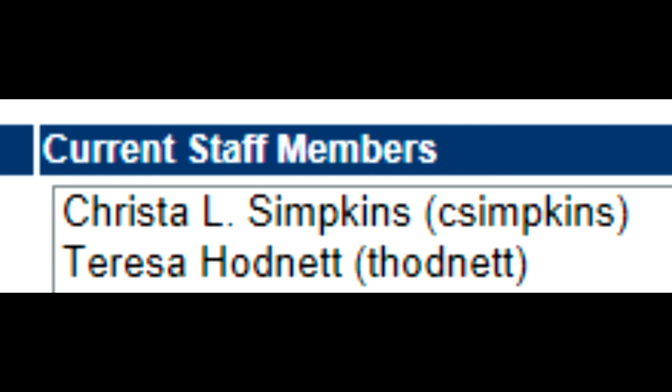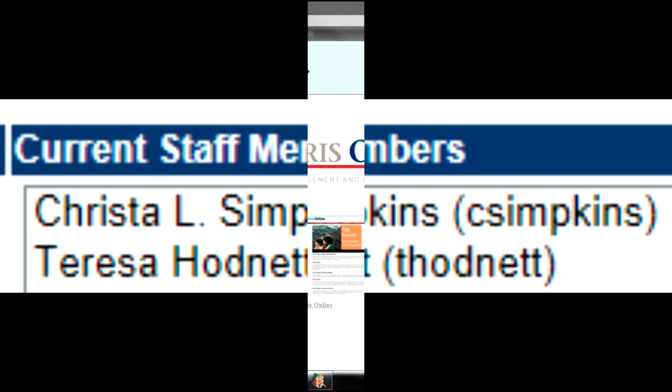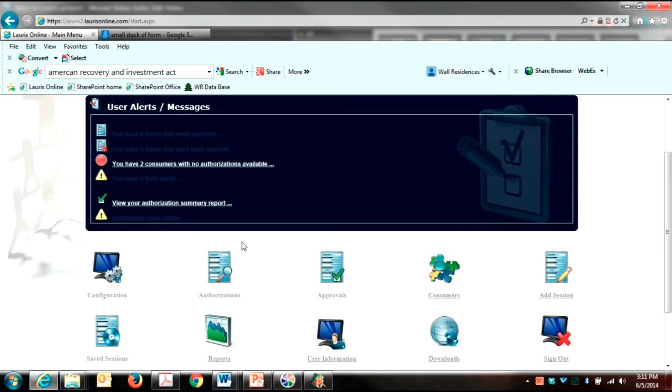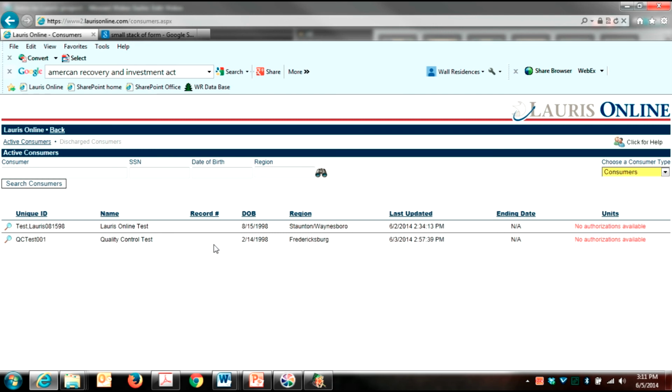If you recall, the test provider has 2 hourly workers. Krista only works for the test provider, and Teresa works for several providers. We will begin with Krista. Once logged on, the backup worker will choose the consumer icon to open the list of individuals with whom the backup worker is assigned. Because this worker is only assigned to one provider, the only records that can be seen are the two assigned to the test provider.